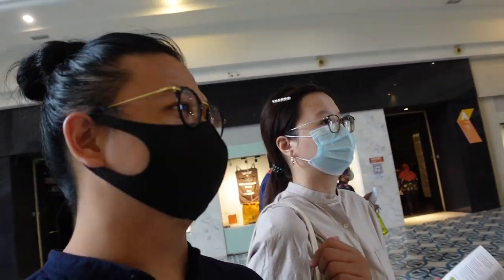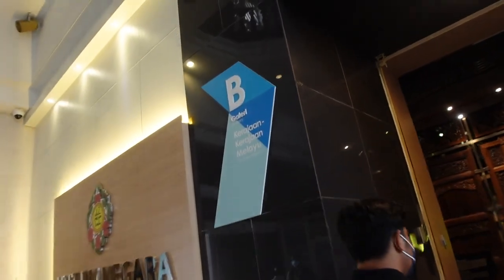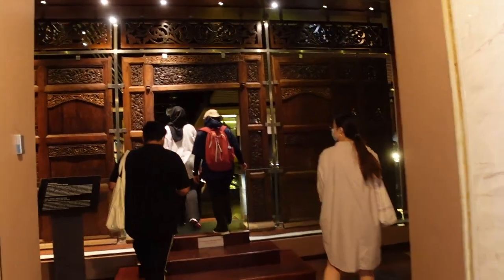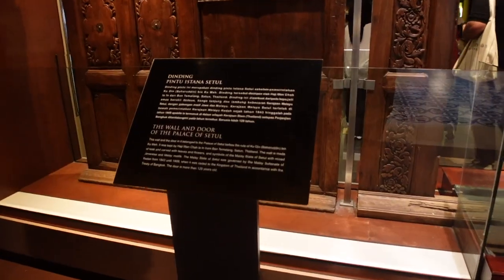What would you rate Gallery A? 7 out of 10? Yeah. Give it an 8. If it was aircon, it'd be 9. Yeah. Okay. The Malay Kingdoms. Gallery B. Wow, look at the wooden finishing.